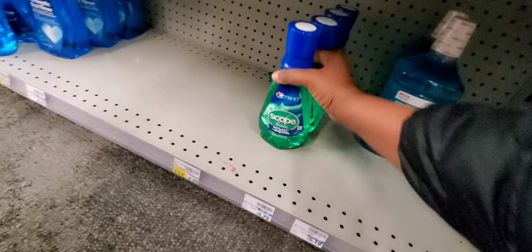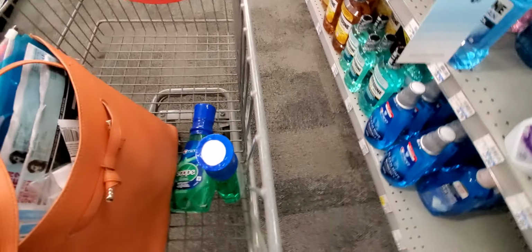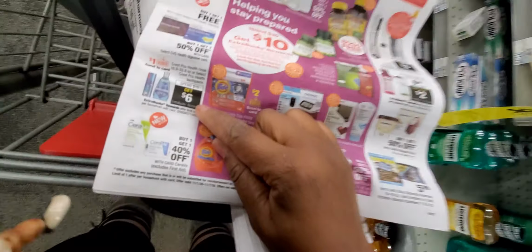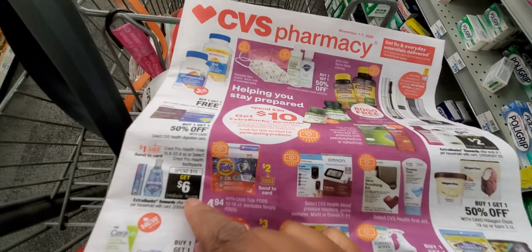I'll get 3 Crest mouthwash. I might end with 4. So we are getting the Crest mouthwash, and let me get the deal out for you. So we're going to buy the Crest. That's spend $15 and get a $6 ECB.